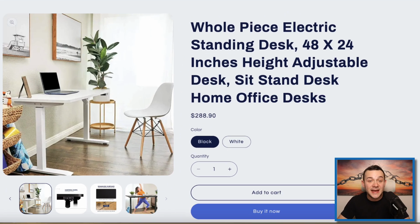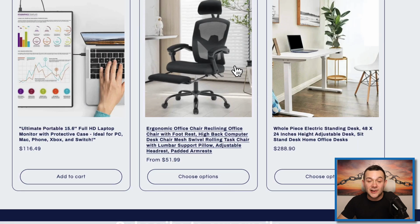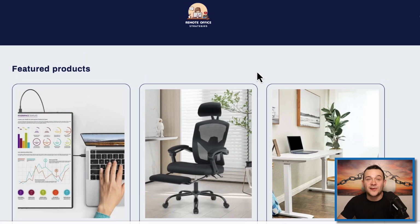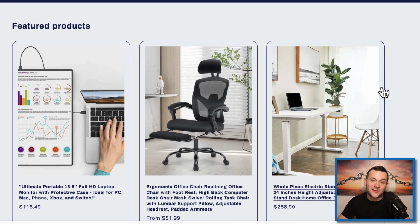And to do that, guys, in order to ensure that you can link a product page just like this to your Pinterest pin, you want to make sure that you import your trending products onto a page or an online store so they look something like this, which is super easy to set up, guys. And by far the quickest way to set up an online store just like this is by utilizing Shopify.